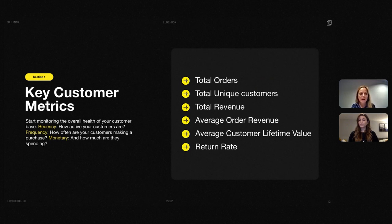Do you know your total orders and how they adjust and evolve day in and day out? Do you know how those orders span over a time period or day part? Do you know how many unique customers you really have? Do you know how many new unique customers you're adding? Do you know what the revenue is for those customers?